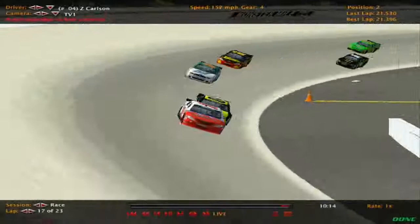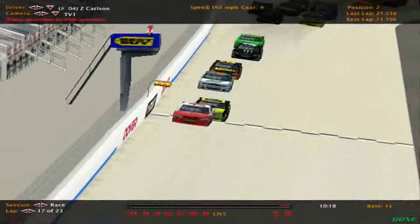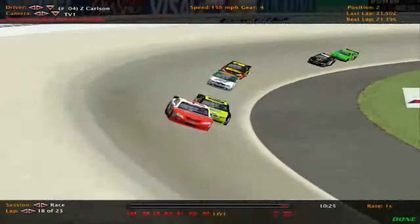Zach Carlson's all over Matthew McMurray now. Man, he's putting pressure on the leader right now. 15's going to have to watch his mirror right here. Zach Carlson's trying to make a move. Under 10 laps to go. All bets are off. He wants to win. Zach Carlson's going to do whatever he can.